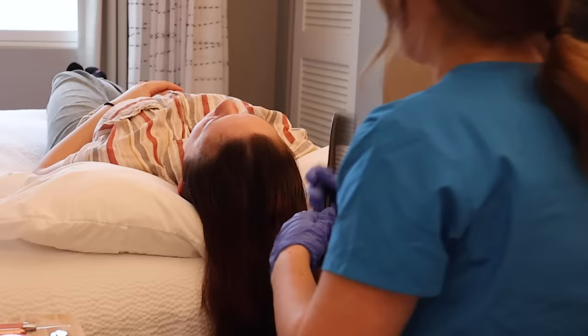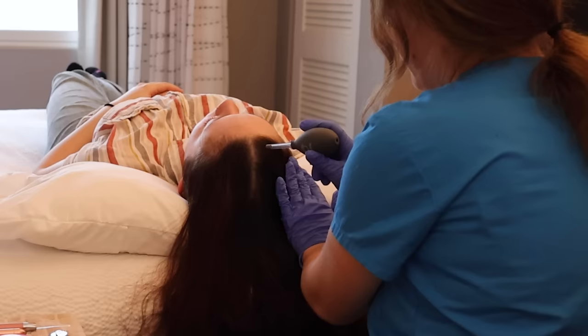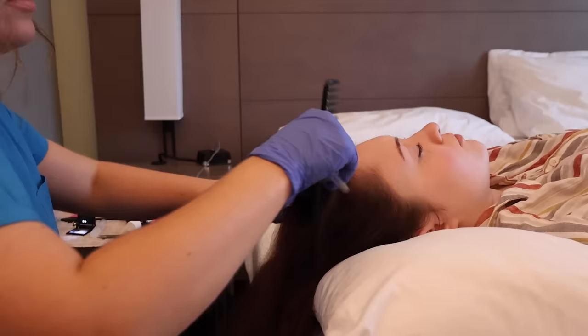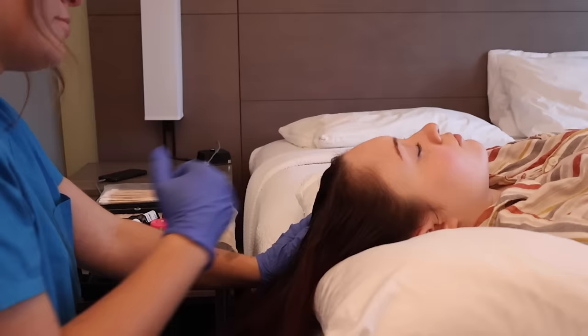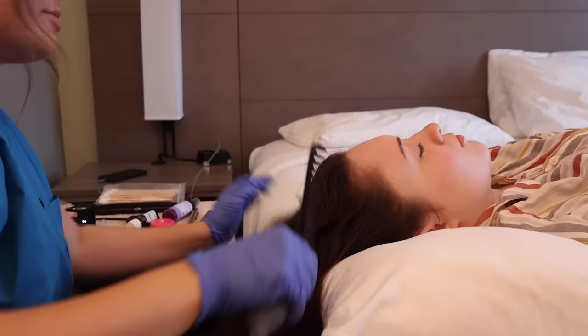So first thing, I'm just going to separate the hair. And I've got just a little puff of air, which should tell me if there's any tingling in the scalp, okay? Any tingling? No tingling, just air. Do you feel the air? I do, yes. Okay. Tingling? No. Okay. We'll do the two on this side.